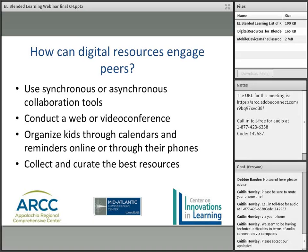Sometimes we forget that there are some really simple tools like calendars that are on our phone or online, either Outlook or a Google Calendar that can be used to support a class. And we can actually post announcements and have kids sign up for them and get those announcements through email or reminders in other ways, text messages and such. And of course, one good way to help kids work together is for teachers to collect and curate the best resources available. And so we're going to show you a few options of those.